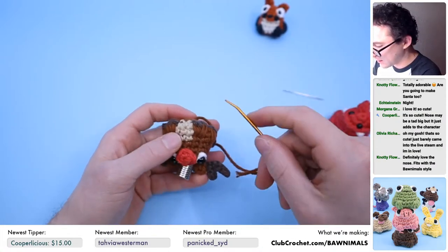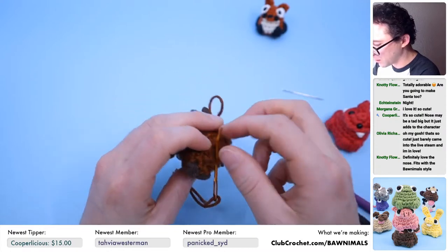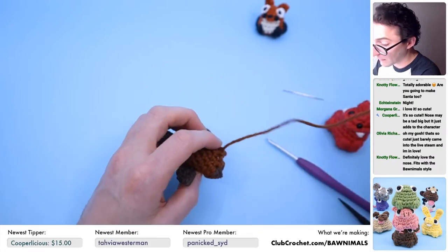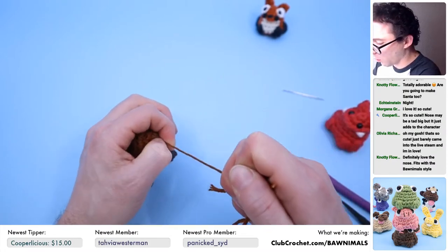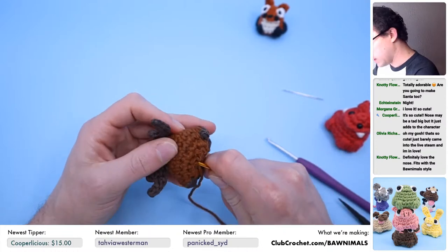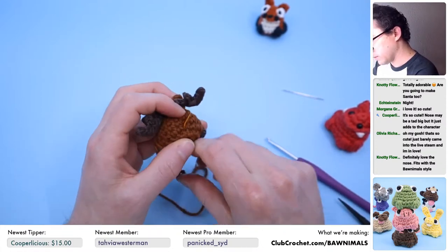Yeah, you know, in hindsight, I probably should just use the bobble stitch for the nose. It would have saved us time and made it look a little bit less big, but I didn't do that. So, oops, too little, too late. We're gonna go right in here and give him a tail.